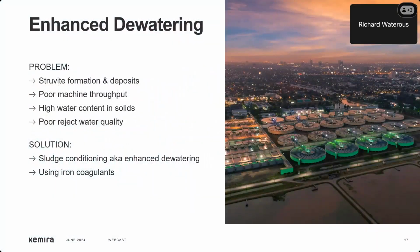The microorganisms that make up the bulk of sludge surround themselves with a gelatinous layer that strongly attracts water. When sludge is dewatered, it must be processed or conditioned to break down this gelatinous layer. This releases the water so that it can be separated through chemical addition. The application of an iron coagulant to the dewatering process is known as enhanced dewatering. Ferric chloride or ferric sulfate are commonly used to enhance sludge dewatering.